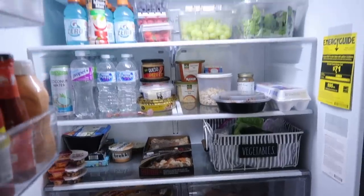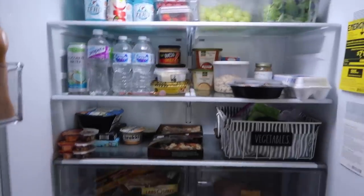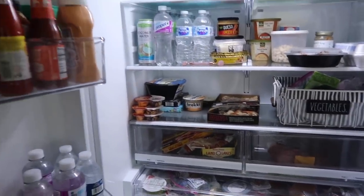I've been buying so many groceries, and I have so much stuff that needs to be eaten up. Let me show you guys a quick little preview of my fridge and my pantry, just to show you how much stuff I've been buying, because you guys know me, I'm a foodie. I feel like it's very interesting to see someone else's fridge, but I kind of need to organize it, but I think I'll organize everything in a vlog.